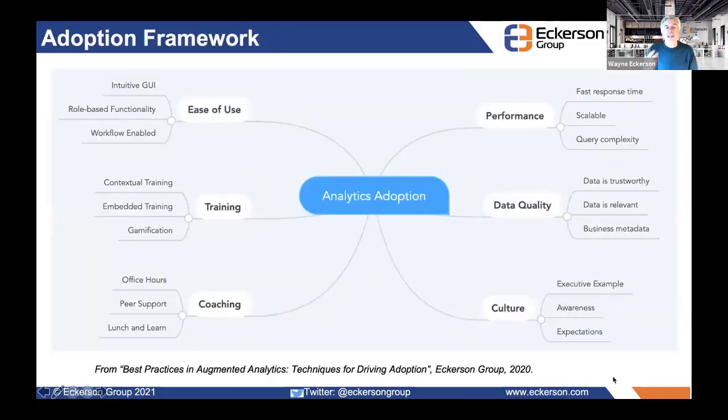Now, if you've worked in any organization of any size and used new information technologies, you know that adoption of those new tools, no matter how great, simple, or powerful they are, is not guaranteed. There are many reasons that users and organizations reject new technologies. They're too hard to use. They're too slow. They generate bad data. They don't do what I need them to do, and I don't have time to figure it out. Those are some of the comments that I've heard, and I'm sure you've heard over the years.